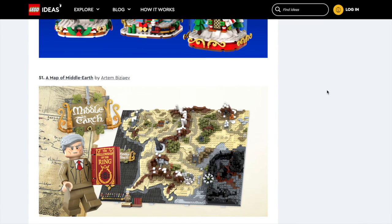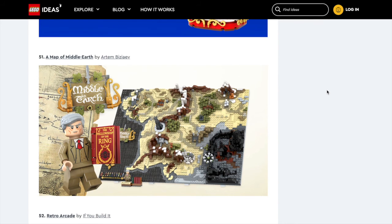Now we have a map of Middle Earth by Artem Biziev. Now, I really like Lord of the Rings. It's cool, and I would like to see this, but I think if they were going to do something for Middle Earth, they would do Bag End. They wouldn't do something like this.